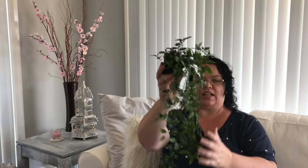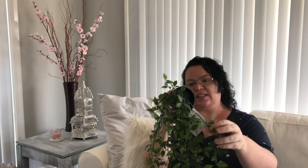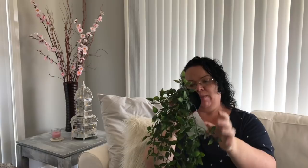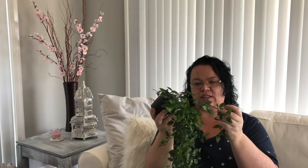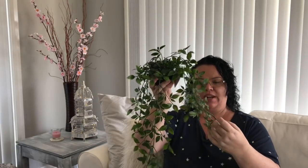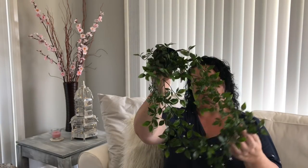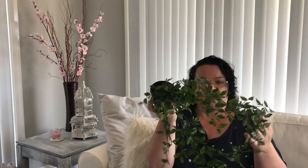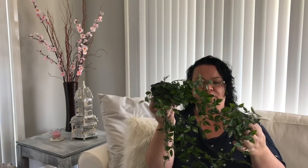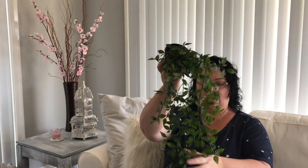Then the other little plant I got was another one of these hanging vine type plants. Again, it's the same name, but this one I think is either $6.99 or $9.99. I can't remember now. I've got one of these hanging in my butler's pantry. So I'll either use this one in one of the bathrooms, or I'll definitely use it somewhere. I haven't really got anywhere yet.